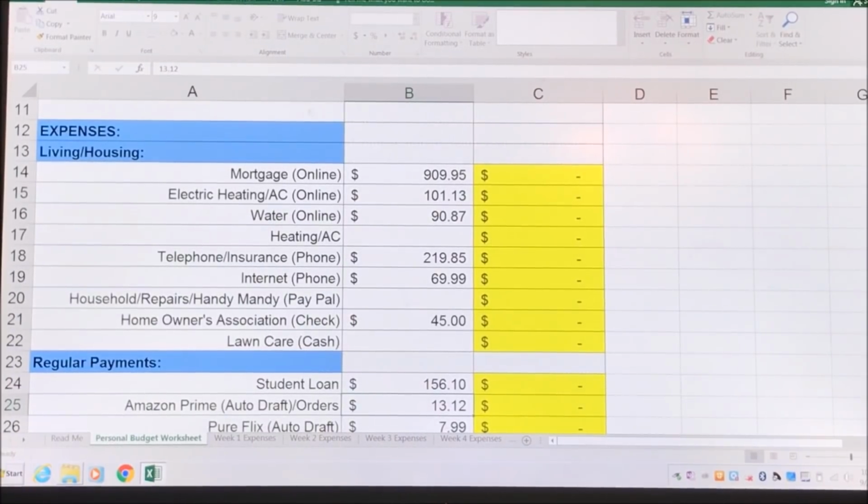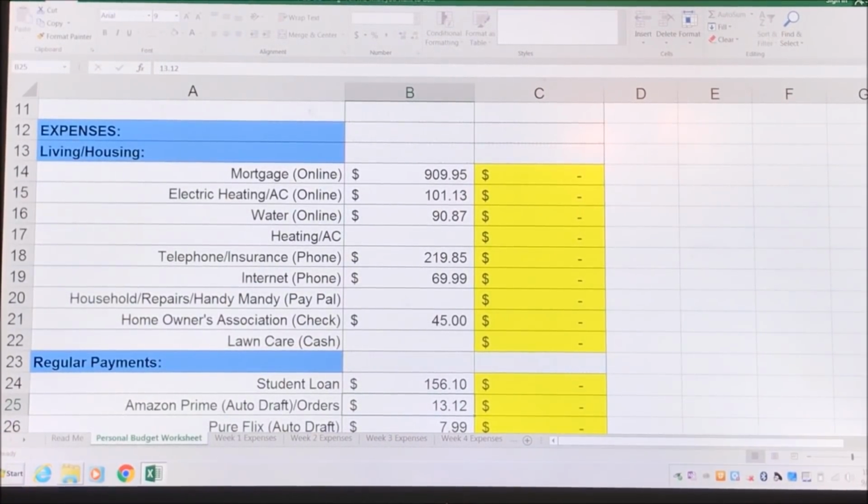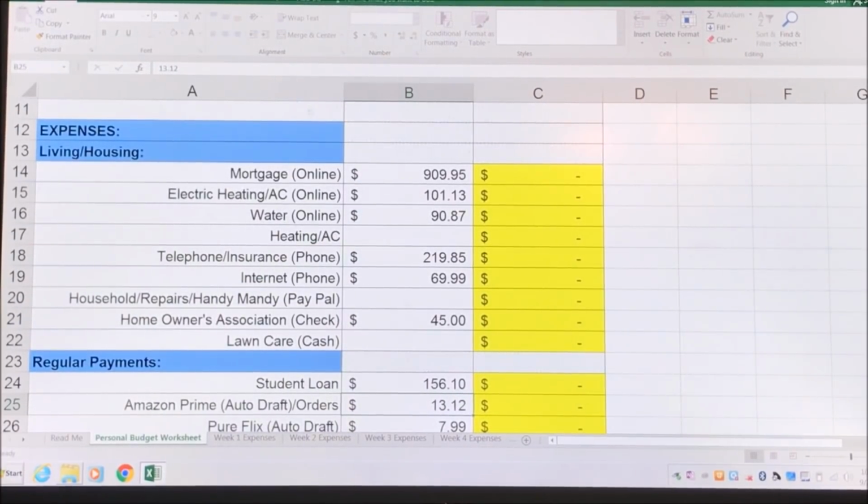So out of my living expenses, my mortgage is $909.95. My electric bill, even though we were without power for close to 10 days, was still $101.13. But I project a significant drop in next month's bill because we were without power for 10 days during the storm.